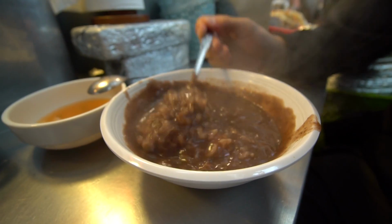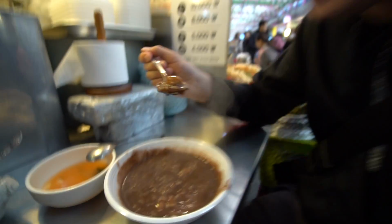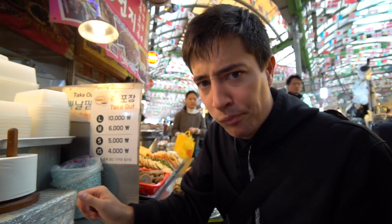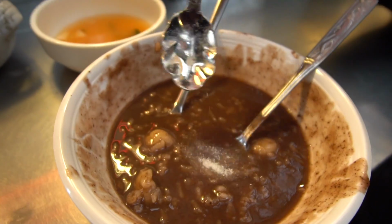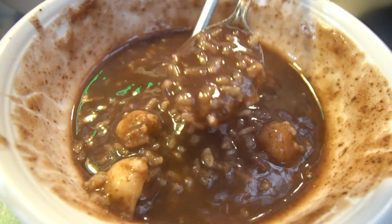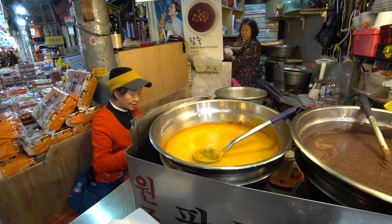You can adjust the sweetness to your preference. So let me try that now. I'm gonna grab one of those chewy balls too. Oh wow, that ball just completely disintegrated in my mouth. It definitely tastes a little bit better with the sweetness. It's not so bland. Definitely add a little bit of sugar, but this is an interesting and super comforting, warming dessert to finish off the Gwangjang Market.